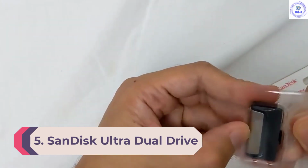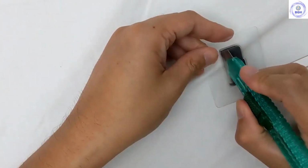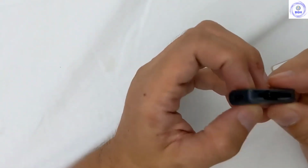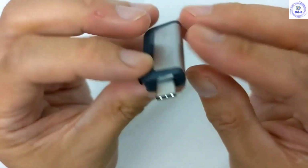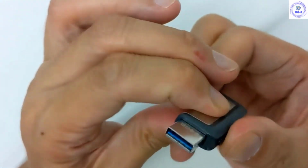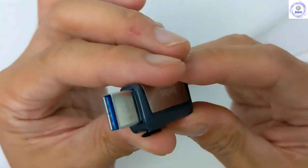Now that many popular laptops and newer Android phones are moving to USB-C, it can be super convenient to have a flash drive compatible with this new port as well as the common USB-A. The only USB flash drive we have found that hits the mark in this regard is the SanDisk Ultra Dual Drive 128GB. Both connectors can be retracted at the same time, allowing it to maintain a slim profile.